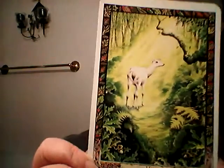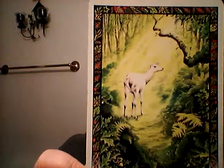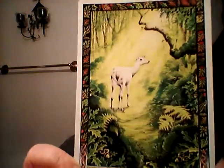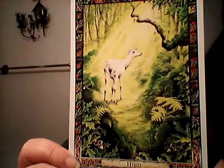But yeah, okay, and this is the Hind. Again, how pretty is that card, right? The keywords are subtlety, gracefulness, and femininity. But I mean, just how pretty is that card? This is one of the cards where I'm having a hard time finding the little things hidden in the picture, but that gives me charm to look at the card, so I ain't going to complain about that. And here is the stag.